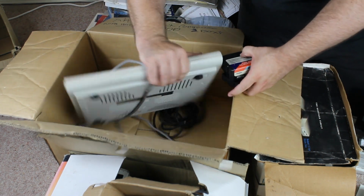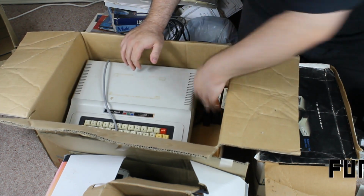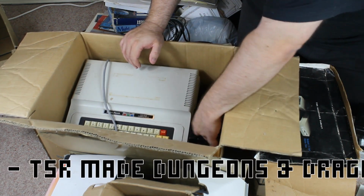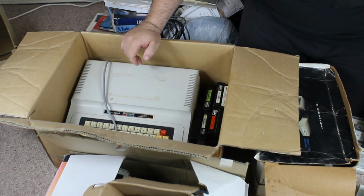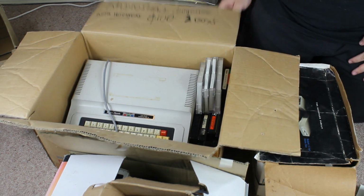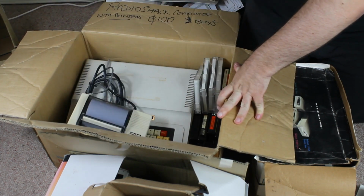Yeah, okay. Wow, okay. I have no experience with TRS-80s. I know what they are, but I never really saw a lot of them down here in Australia. You know, Radio Shack, we had Tandy. So that's really interesting. Really, really interesting. And that's just made it even more exciting.